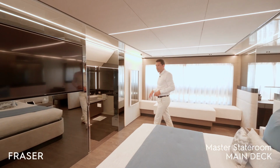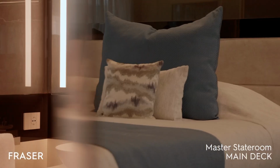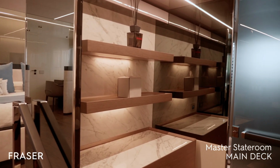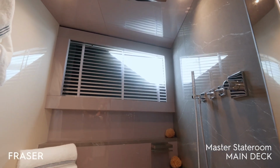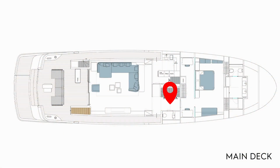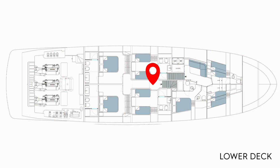Going down two stairs, we access the full beam bathroom with heating floor. We are now back in the lobby. Let's go to the lower deck.